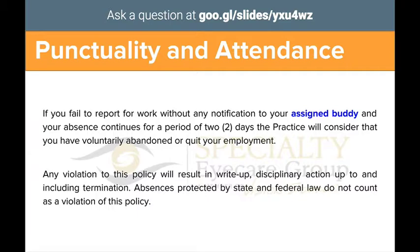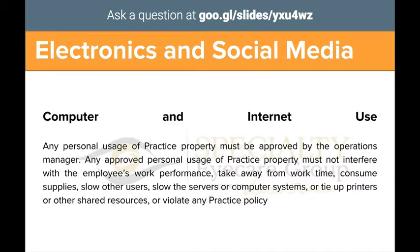So it's called a voluntary abandonment, or that you quit, essentially. So we don't fire you, it's basically that you quit. And that's something that's run through the state, and it's an understanding that if somebody has not shown up for work, that it's a voluntary abandonment.